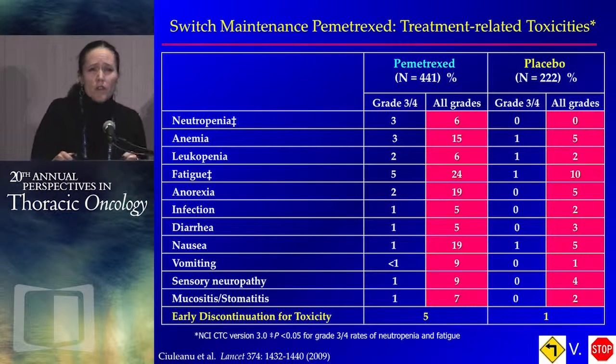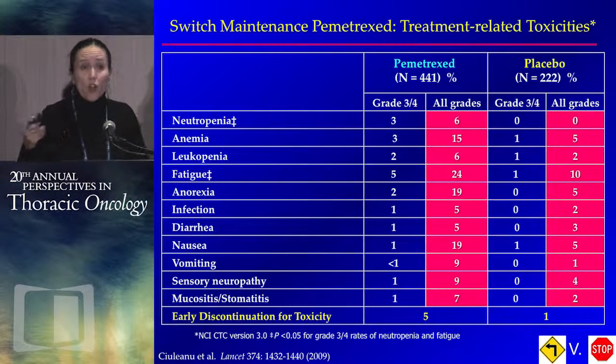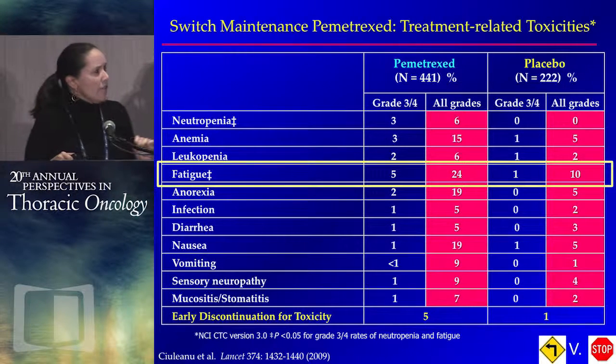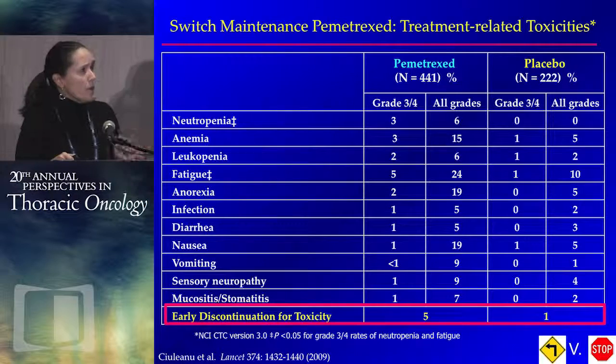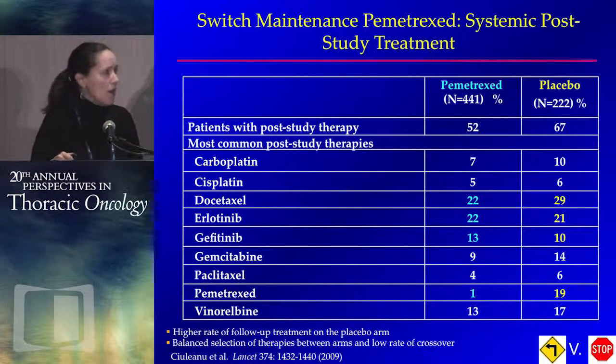But remember, when we're talking about a treatment that patients are going to stay on indefinitely, we're concerned about all the toxicities. And there was extra fatigue in those patients who were getting the pemetrexed, as well as anemia and additional nausea and vomiting, as you would expect. Fatigue was the big one there. Only 5% of patients discontinued for toxicity, and most patients actually tolerated this treatment quite well.